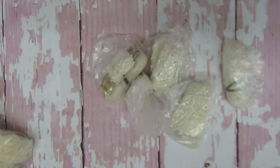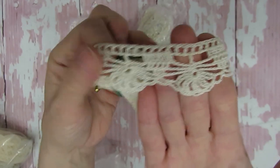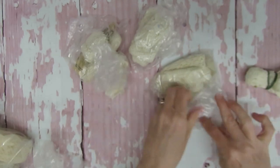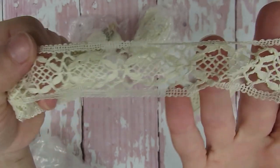So here's the next baggie that we're going to go through. A pretty little cotton trim. This one looks like, you know, kind of a crocheted edging type trim. Very pretty. I like that one. This one definitely looks like there's some vintage stuff in this baggie. That one's really pretty. I like that one.